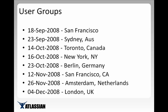We also always feature birds of a feather sessions at pretty much every user group, where you really get to laser in and speak to someone who uses JIRA the same way you do. If you're a QA manager using JIRA, you'll get a chance to sit down at a table, for example, with other QA managers who use JIRA and talk about, again, your successes and the challenges. It's also a fantastic networking opportunity for you to meet other Atlassian users and administrators within your geographic area. They're free. You just need to get yourself to them wherever they are, and we'd absolutely love to have you attend our user groups.